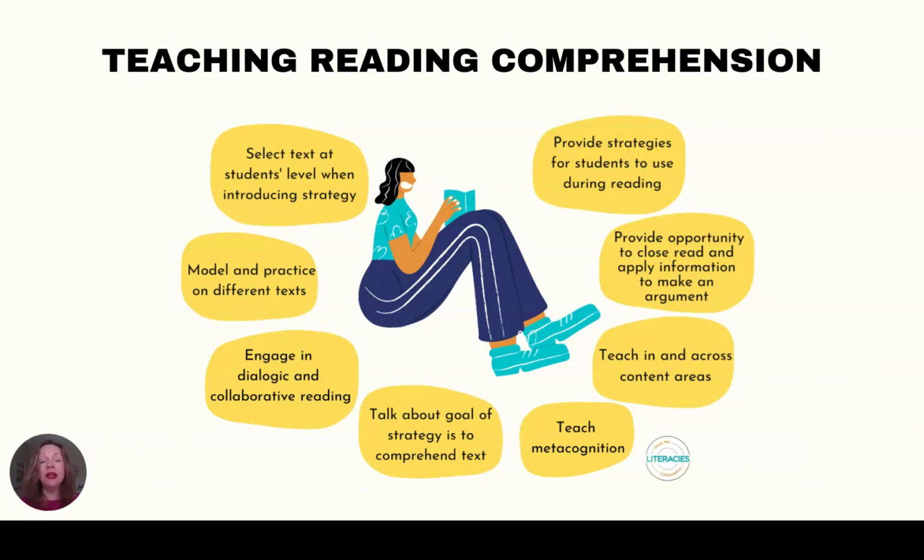In adolescent literacy, students need dialogic and collaborative reading experiences. So they need to engage in discussions, dialogue, where they're giving and taking of ideas, and collaborative. So reading with partners or in small groups where they're making meaning collectively and constructing knowledge together.